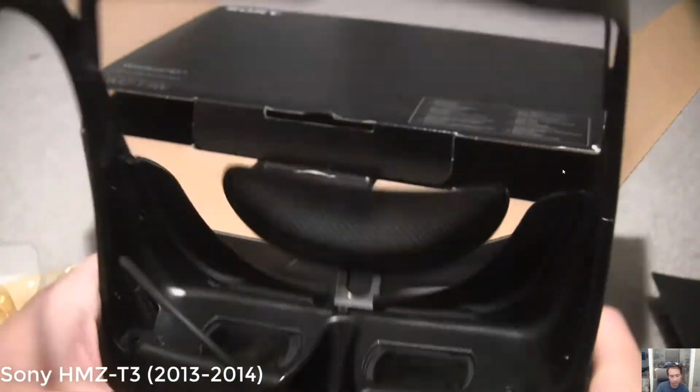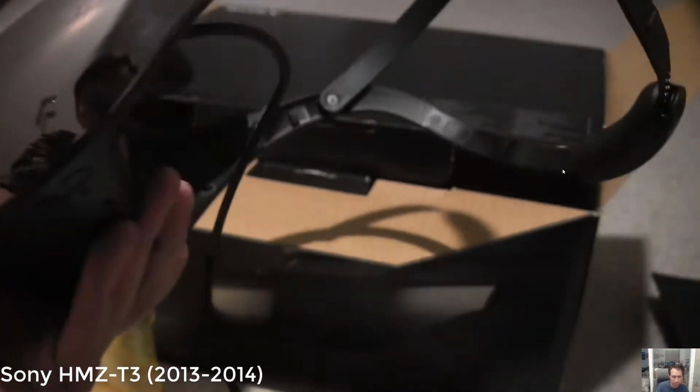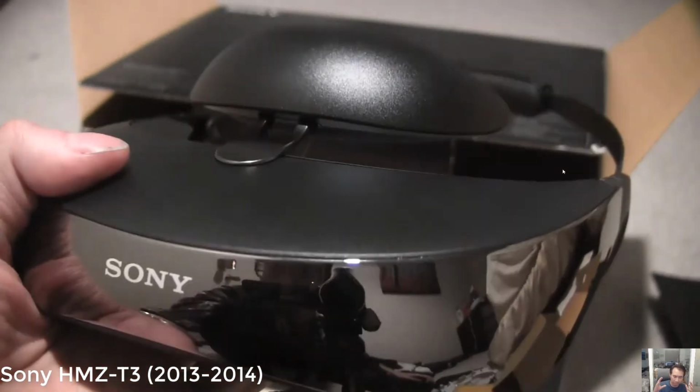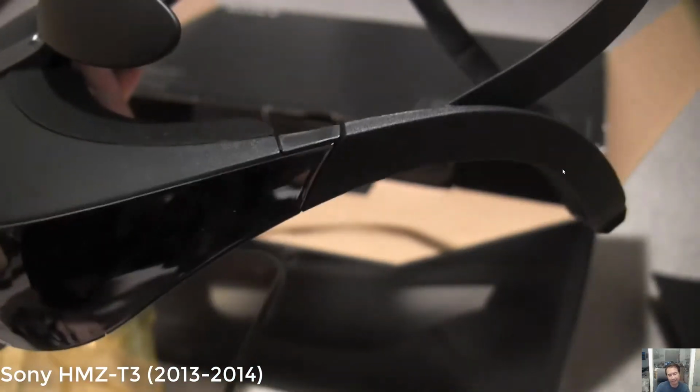So yeah, I did use this a bit back in the day. It can also display 3D. I remember when my dad and my brother both came over to San Francisco to visit. They both tried it on, and my dad was amazed because he was watching Avatar. I had Avatar hooked up to it, and he was watching it in 3D on the headset. So yeah, that was a good memory.